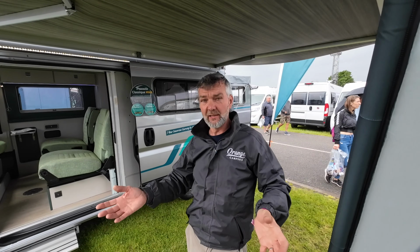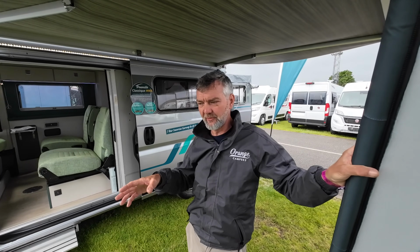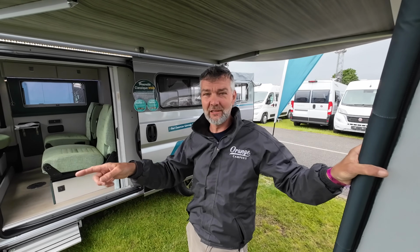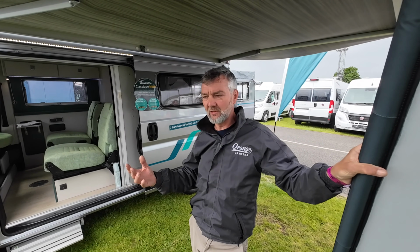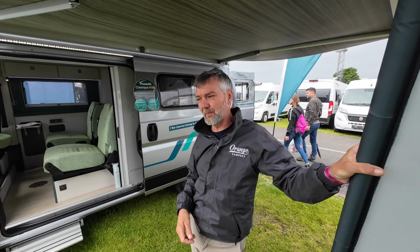The new Series 9 has a different dash. It's a quieter engine. One of the things I noticed is the power steering. It's electric power steering now, that's lovely. It's such a difference, isn't it? The van feels lighter, in my opinion, and it's not comparable to the older models.